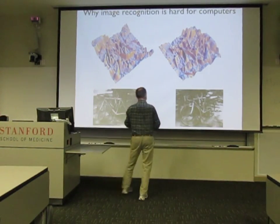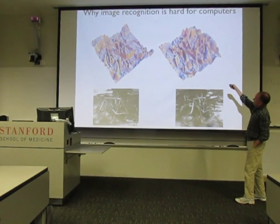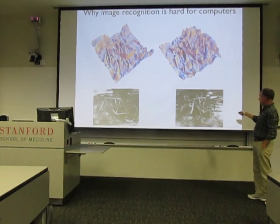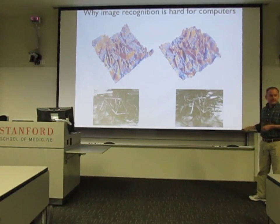So this is the problem that your brain faces. You see all these large fluctuations in the signal here, and a computer could easily get distracted by that, thinking there must be something very important going on here. But we see in the image that it's just light splashing through the trees and shadows in the background.